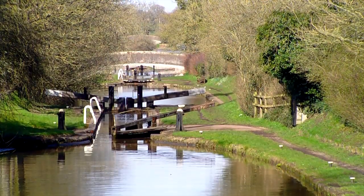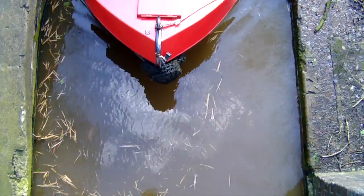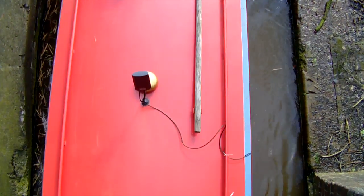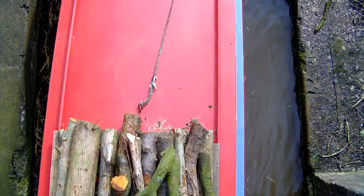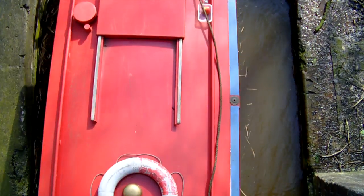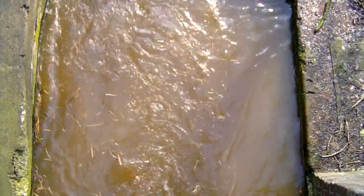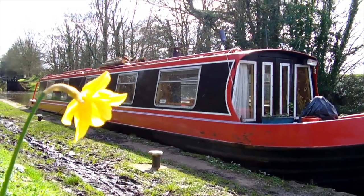Another three to go. Must clean that well deck out. And repaint the chimney. And cut those logs up. And get a hairpiece. Age does terrible things to a man. Daffodils are beginning to add a bit of colour to the canals. Spring must be on the way.